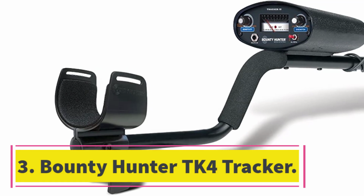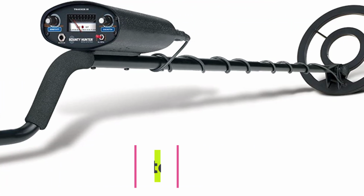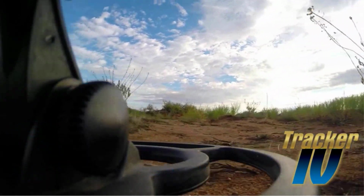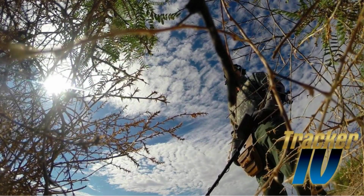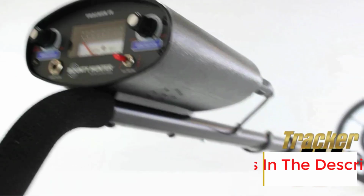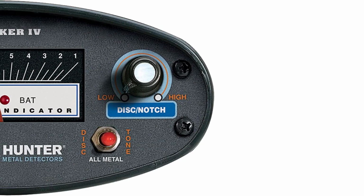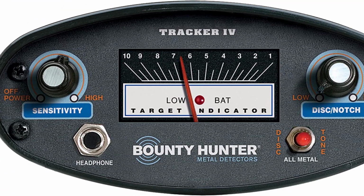Number 3. Bounty Hunter TK4 Tracker. Discover lost treasure with the best ground balancing gold metal detector. The Bounty Hunter TK4 Tracker gold metal detector eliminates the struggle of ground balancing and makes it easy with their automatic ground track, which will adjust for mineralization while you are detecting gold in all types of soil. It was built for extreme ground conditions like salty soil and wet beaches with an 8-inch waterproof search coil. Operating at 6.6 kHz, this gold detector is ideal for finding coin-sized targets up to 8 inches deep or larger targets up to 2 feet deep.